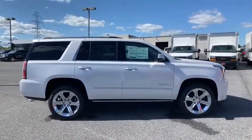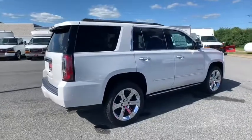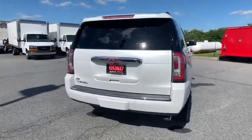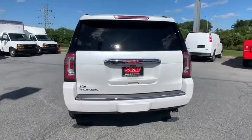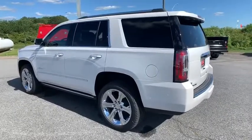Here are some of this vehicle's great options. Traction control, power passenger seat, navigation system, power liftgate, dual airbags, power steering, alloy wheels, floor mats, four-wheel disc brakes, auto-dimming rear view mirror, universal garage door opener, CD player, electronic stability control, compass, security system, fog lights, trip computer, rear window defroster, heated front seats.